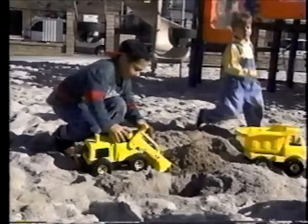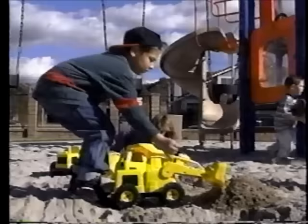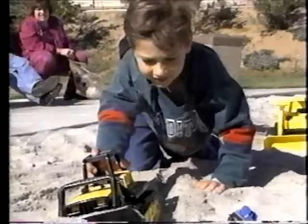All kids love to play with construction toys. But have you ever wondered what it would be like to play with the real thing? The really big machines?